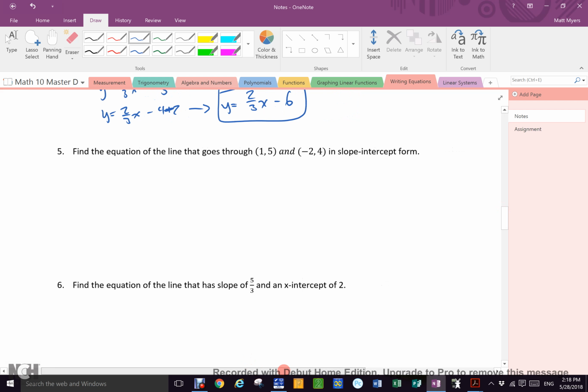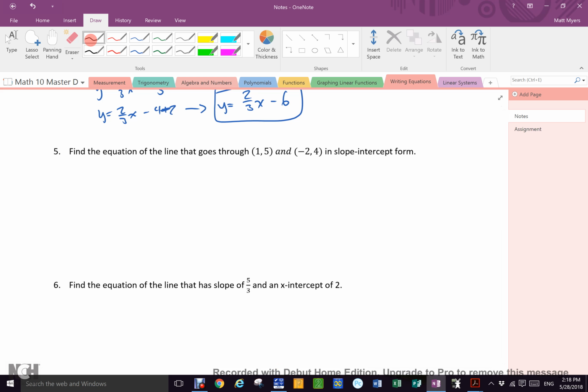Number 5. What form do I need? Slope intercept. y equals mx plus b. What do I have? I got nothing, don't I? I got some x's and y's, but I got no m, I got no b. Can I find any of that stuff? Yeah. How?